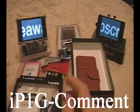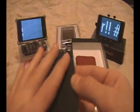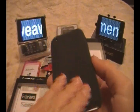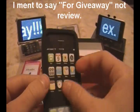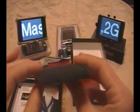Next up here, for your 3G users out there, I have a nice silicone case right here. This case is from Dexum, however you guys want to call it, for the iPhone 3G. You guys see right there, you got your vibrate switch, you got your volume rockers, headphone, power, fully open dock, really smooth silicone case. They sent this out to me specifically for review purposes. It is a really nice silicone case, guys. Not too stretchy, not too much of a lint catcher, really nice.